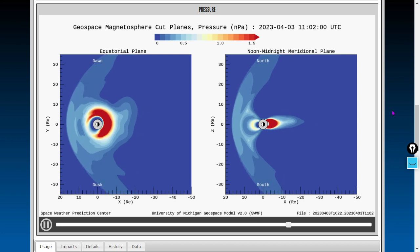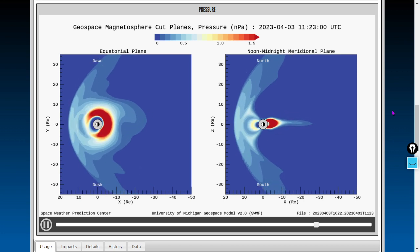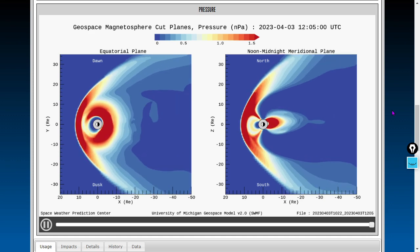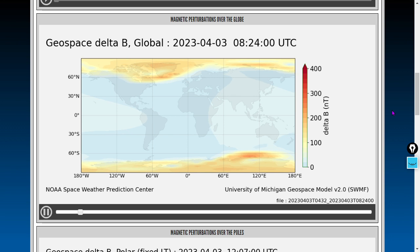So you'll probably see a pressure increase right here toward the end. There's that pressure increase. That's probably an anomalous pressure increase that wasn't a real pressure increase. Again, we'll explain that when we show the real-time solar wind data.